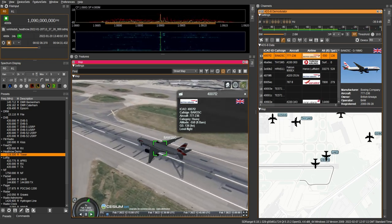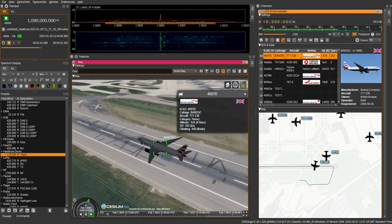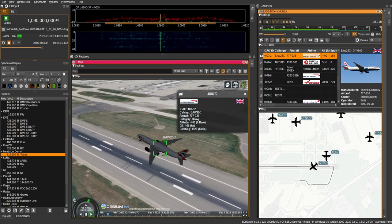Emirates 2, behind the departing Virgin 787, line up runway 27 left behind. Virgin 378, surface wind 360 degrees, 11 knots, runway 27 left, clear for takeoff. Clear for takeoff, Virgin 378.